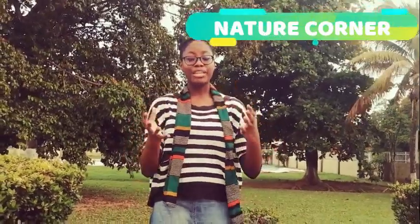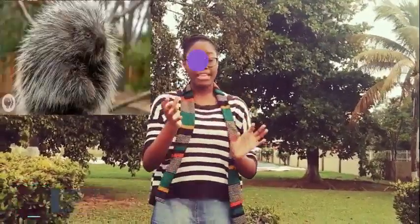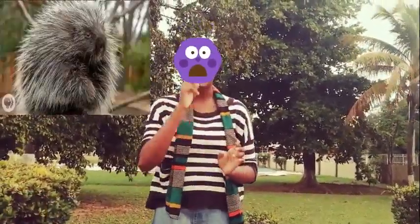Porcupines are really small creatures that are covered with these spikes, these really thin, long and sharp spikes, which some of us also call quills. They can have up to 30,000 of these on their body.